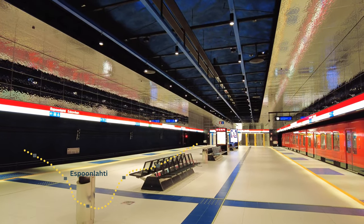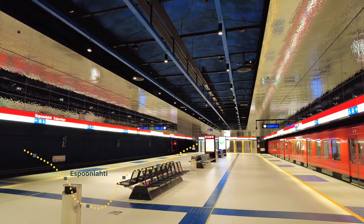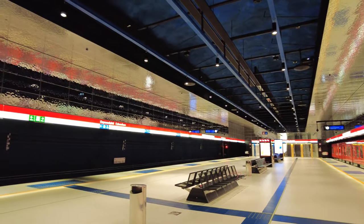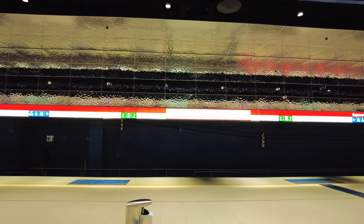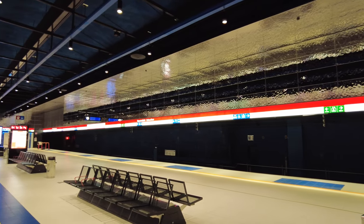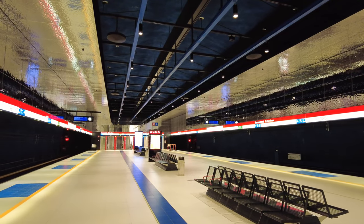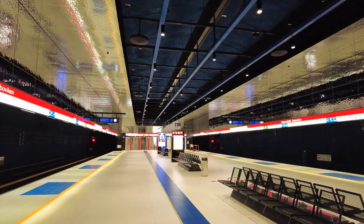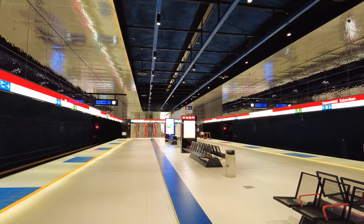We are now in Espoonlahti. The station is inspired by the nearby swimming hall and water. You can see the theme in colors, lighting and materials. Chrome plating imitates waves and light reflected by water. The platform hall is illuminated with bright white lights. Those look like swimming pool lane markings on the floor. Such a cool detail.